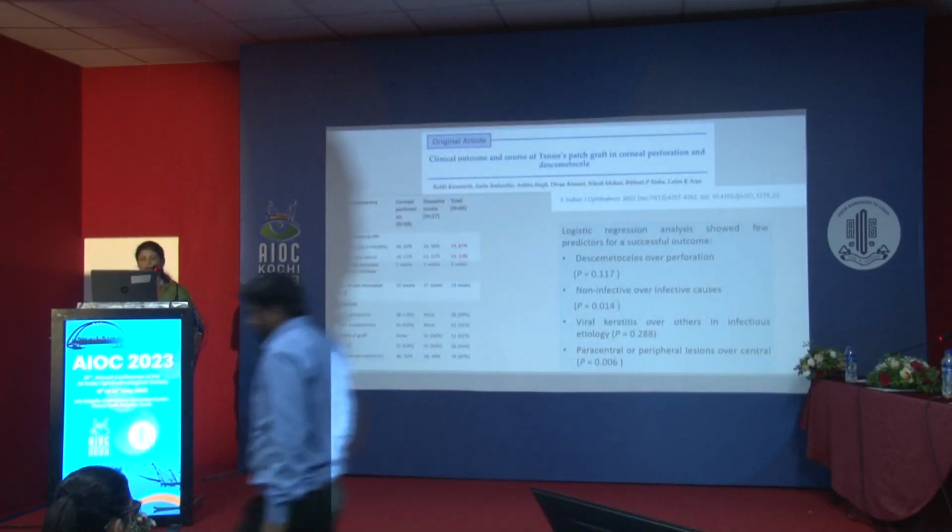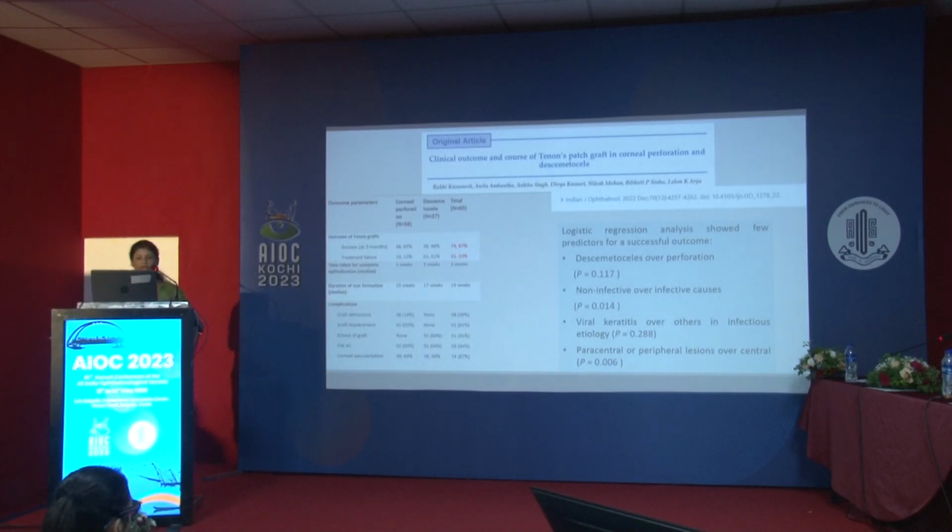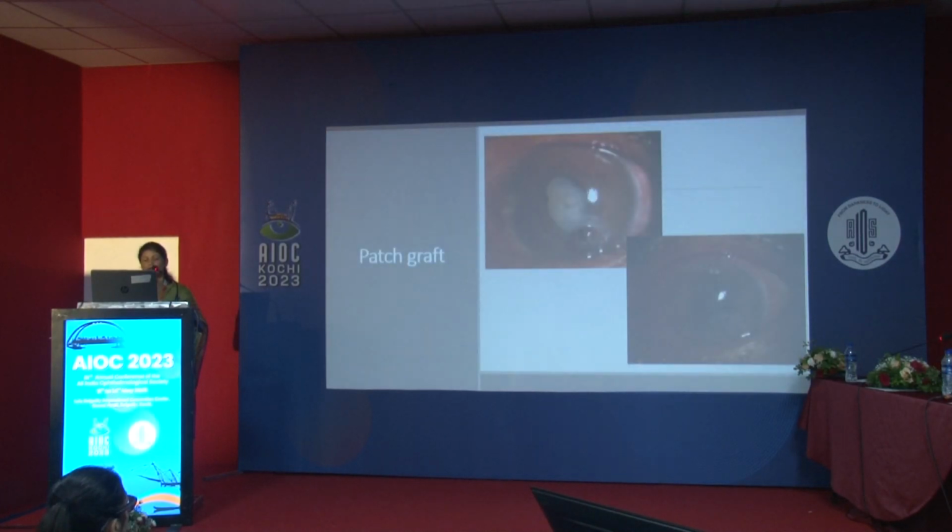This was the original article. Apart from seeing the efficacy, we also looked at the predictors for successful outcome, and we found that desmatoseals gives good results in comparison to perforation, non-infective better than infective. And among infective keratitis, viral keratitis were the good cases which gave good results, and paracentral and peripheral perforations we found better results. Last, this is a patch graft when you have cornea and you have to.